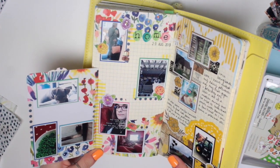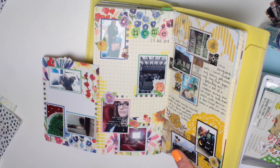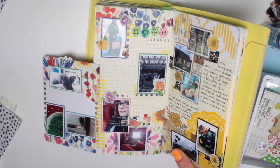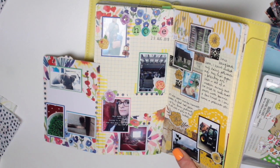It's a very busy page, like the patterned tissue paper is quite a busy pattern, so I didn't want to add too many stickers over the top, but I do like adding a few, just kind of layering over the photos just to add a bit of depth.